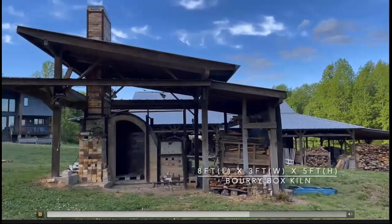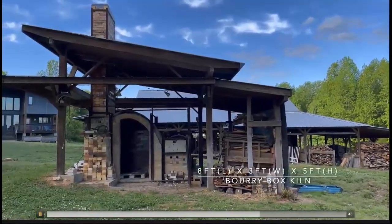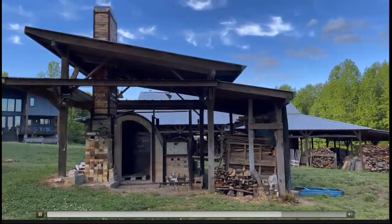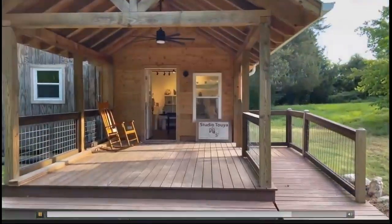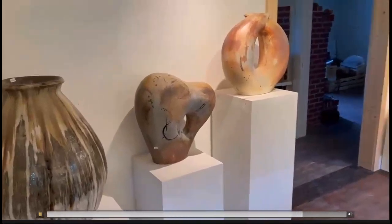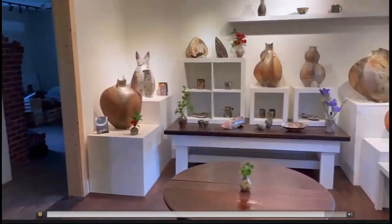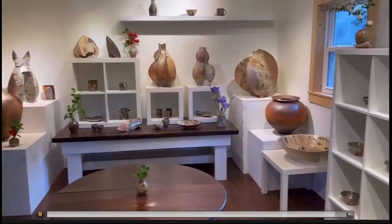This is a smaller size box kiln. As you see, we have lots of firewood. And this is a gallery. We don't open regularly, but when the Seagrove Potters Association has a local event, we open our store and invite people.